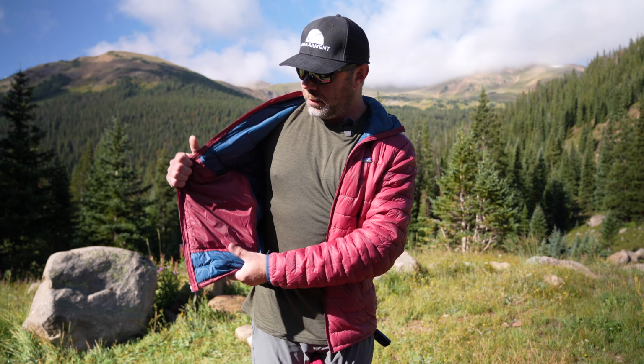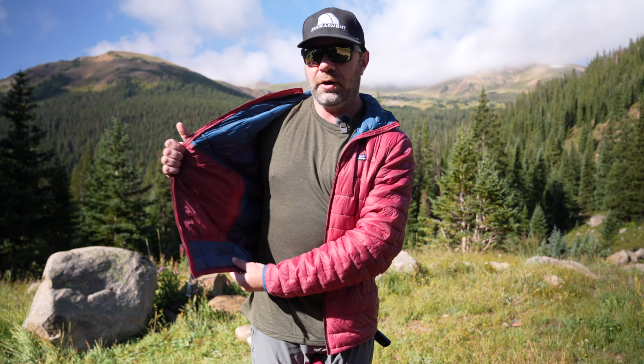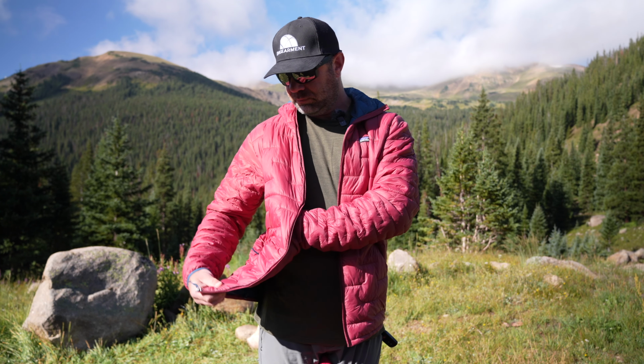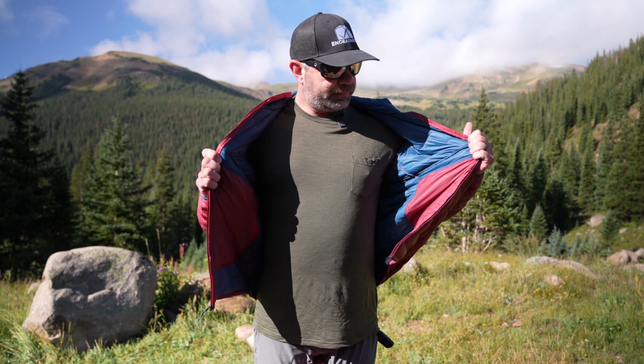There's no other chest pocket. On the inside though, there are those wonderful drop pockets, though they stop right here. See this blue area right here? That's where the drop pocket's in. I'm not too sure why they did that, but that's the way it is, and I'm not complaining. Nothing really else to report on the inside of the jacket.